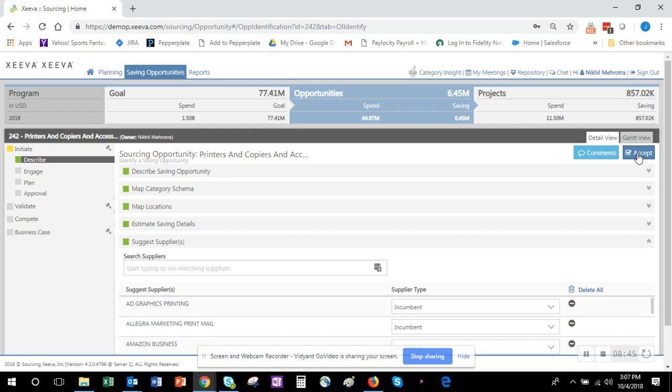So it's an incredibly efficient tool for helping organizations identify opportunities that maybe were buried in bad data before. And also it frees up a lot of the tactical work that buyers and category managers have to do in sourcing platforms, so that way they can become more strategic in their thinking and execution of the project.